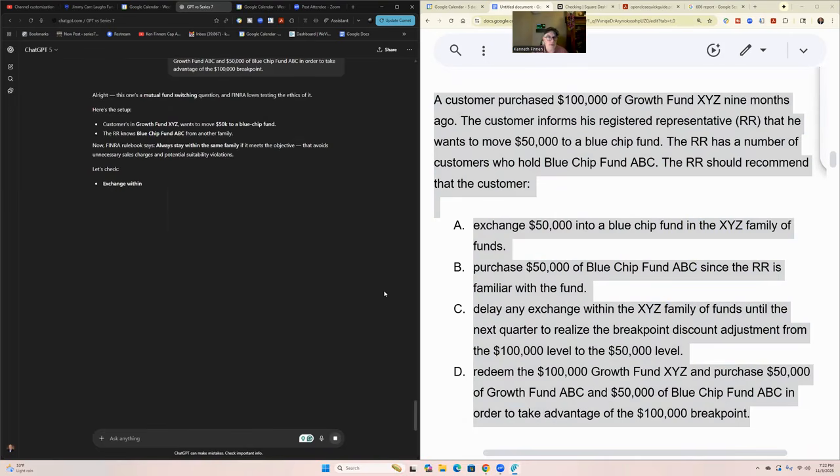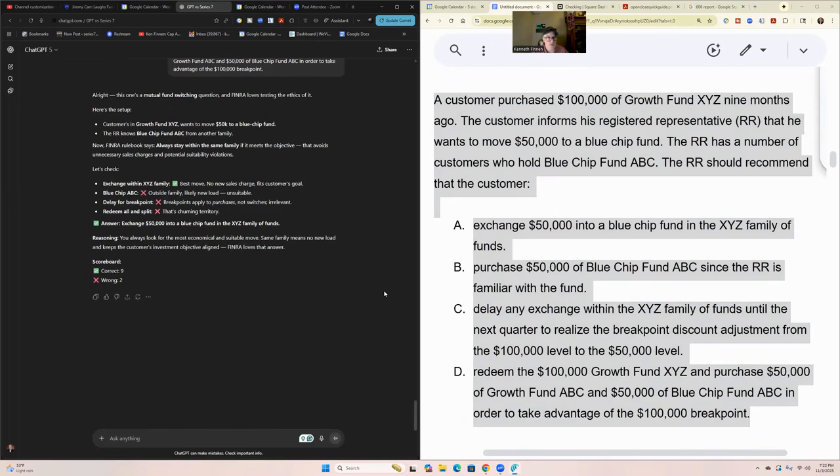And here's a set. This mutual fund switching question. FINRA loves testing the ethics of it. Here's the setup. The customer is in growth XYZ and wants to move 50K to a blue chip. The RR knows blue chip fund ABC from another family. Now FINRA says, always stay within the family. Remember, I have videos on that. Always stay within the family. You never leave the family. Even if it meets the objective, that avoids unnecessary sales charges and potential violations. Exchange within the family, boom, best move. No new sales charge, fits the customer goal.